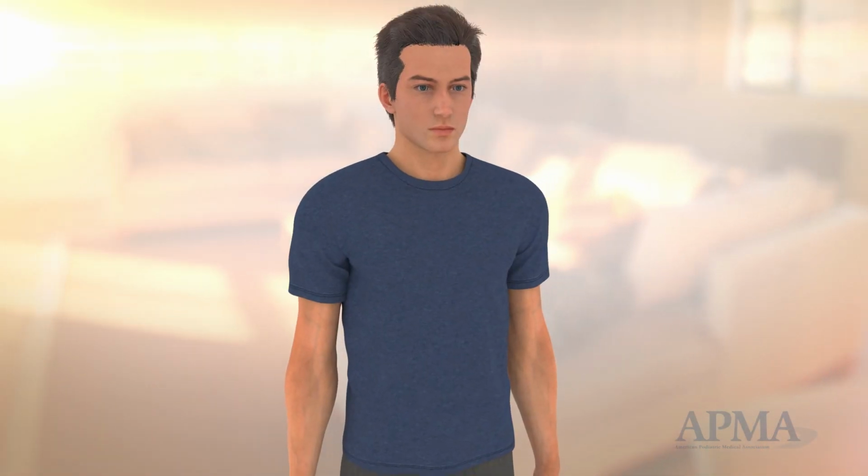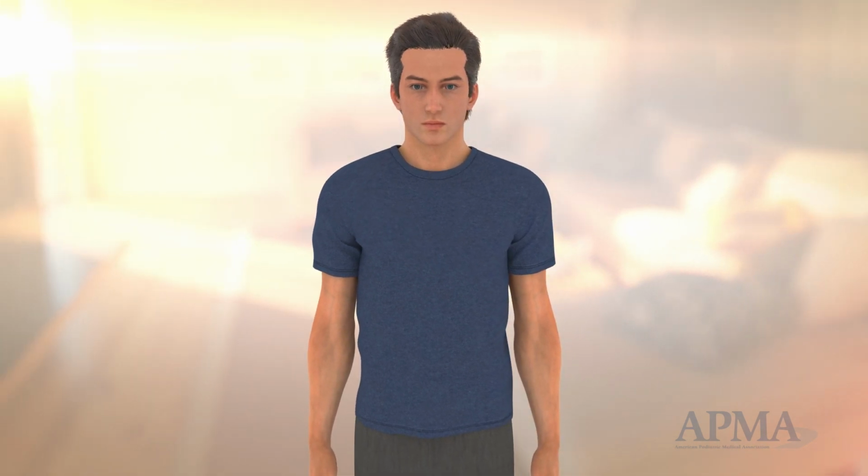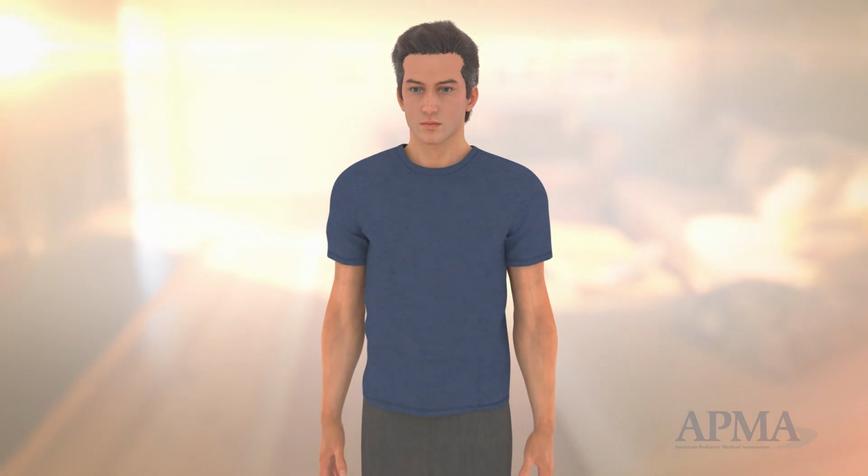When choosing inserts, consider your health and activity level first. If you have foot pain or discomfort, visit an APMA member podiatrist to learn more about orthotics and shoe inserts.